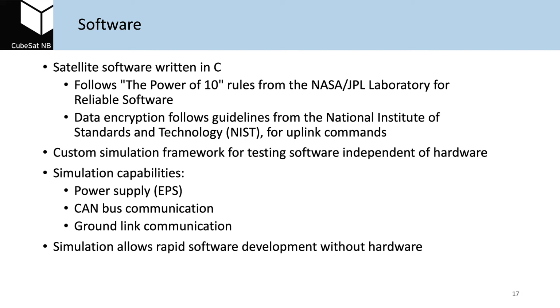To verify the software independently from the hardware, a custom simulation framework was written to simulate the EPS, CAN bus communications, and the ground link communications, allowing for rapid software development without needing the hardware.